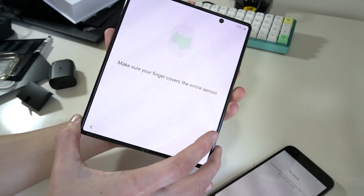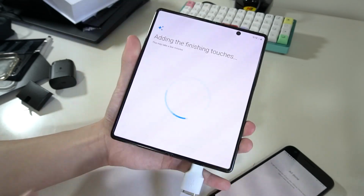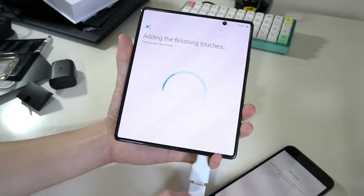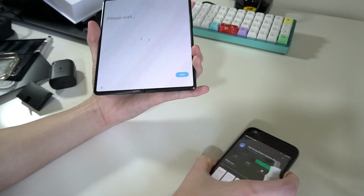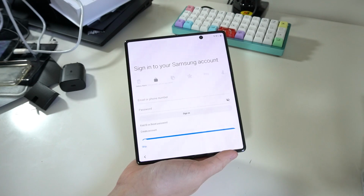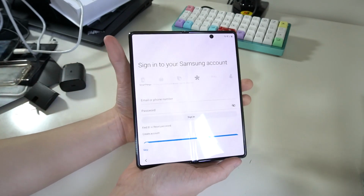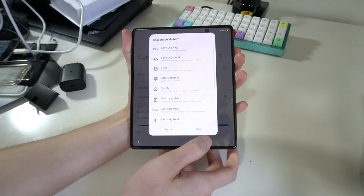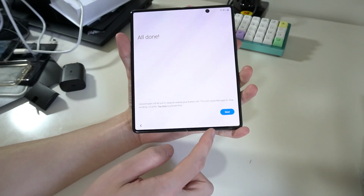I don't know how well this is gonna add. Okay. Adding the final touches. Okay, this is all done, so I can unplug this. Get this thing out of here. Please wait. Sign into your Samsung account. I will do this later because I need my password manager. What a day we live in. I can't remember my passwords. They tell me I shouldn't remember my passwords.